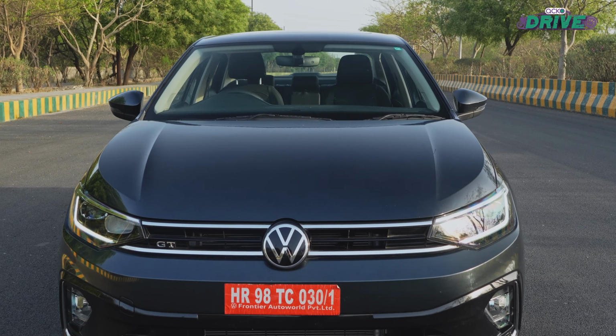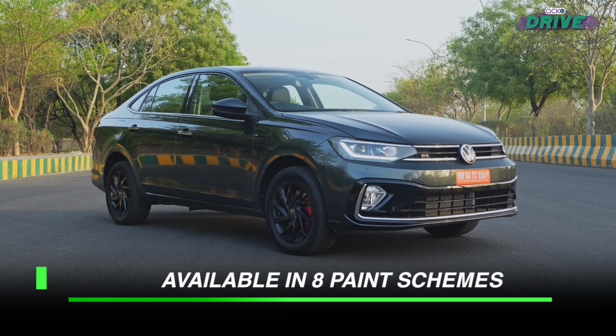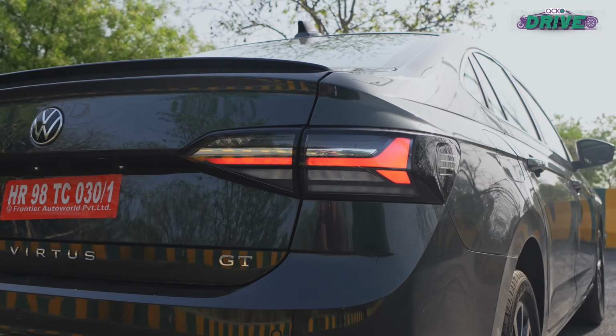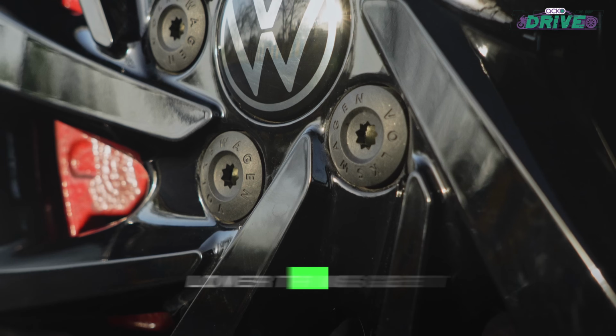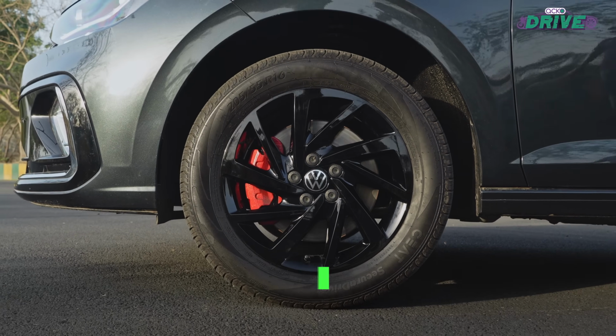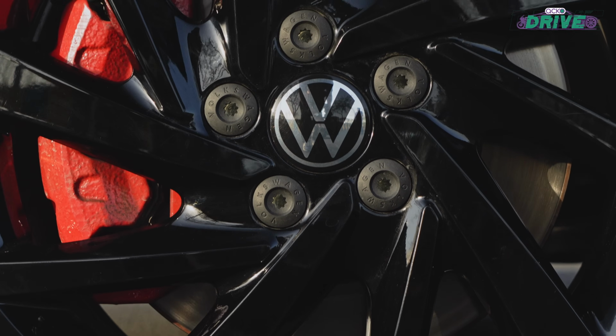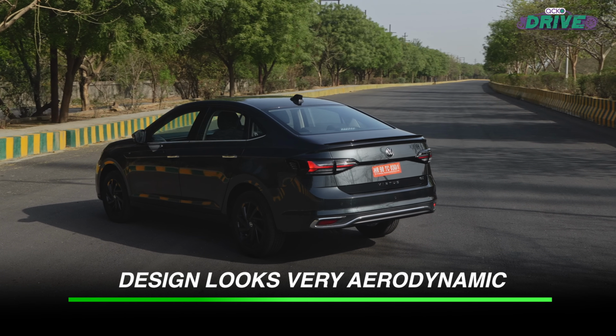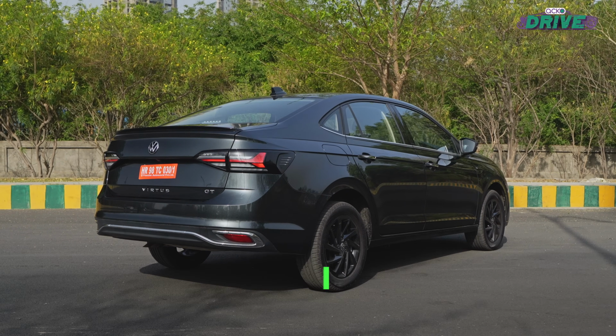First and foremost is this blacked out paint scheme. Volkswagen calls it Deep Black Pearl and is exclusive to the GT line. Next up is the alloy design for the 16-inch wheels. Looks very refreshing, but what really adds to the sporty nature are those red brake calipers. And finally, the roofline. It gels so well with the C-pillar. You view it from any of the angles and you'll understand what I mean.